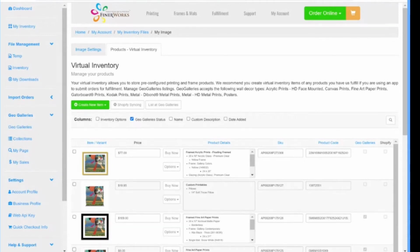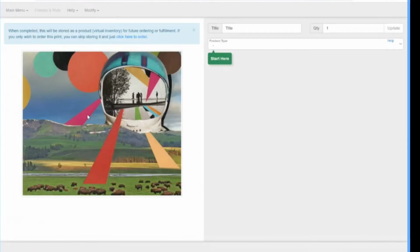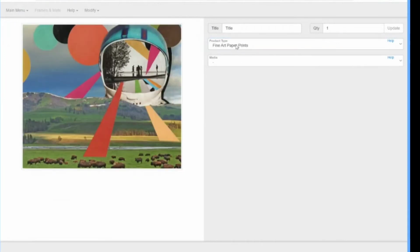So let's go on. You've uploaded your image, you've come over here, and we're going to get ready to make some inventory. I'm going to go over making really simple pieces. We're going to look at a paper print, a canvas print, and maybe the metal prints and framing. Okay, so we're going to create new item, print product. We start here. I think I said this was 17 by 20. So let's go with our fine art paper print, which is under the product type.